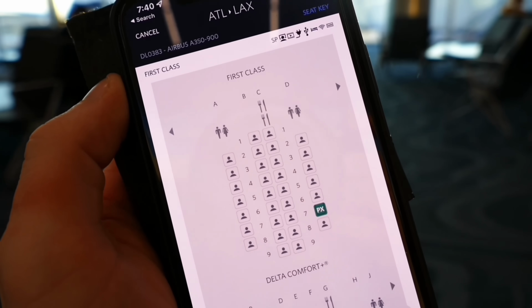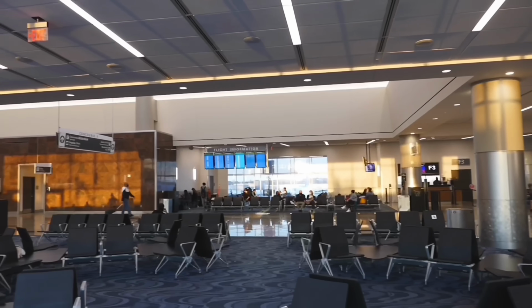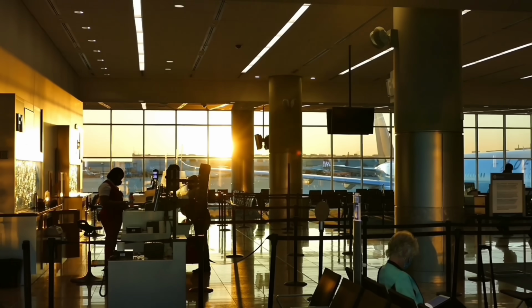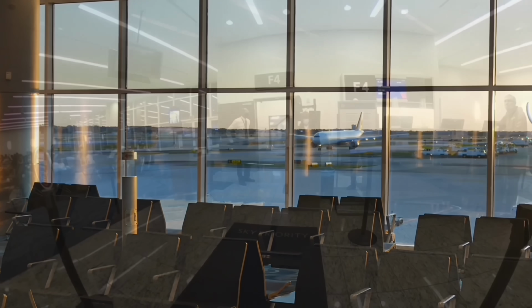Look at that, we have a completely full first class cabin today. Domestic first class is often sold out in the US. The frequent flyers can just burn upgrades relatively easily, so I'm not too surprised to find no empty seats.